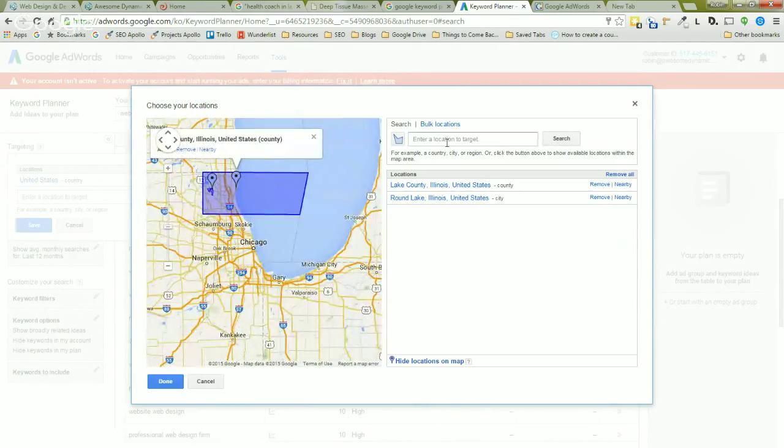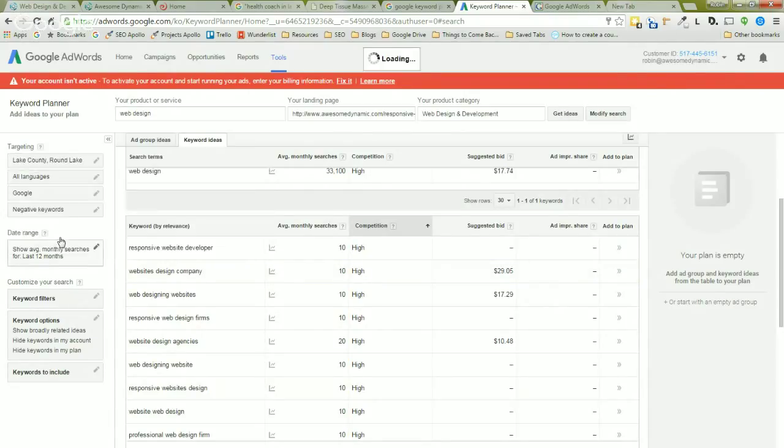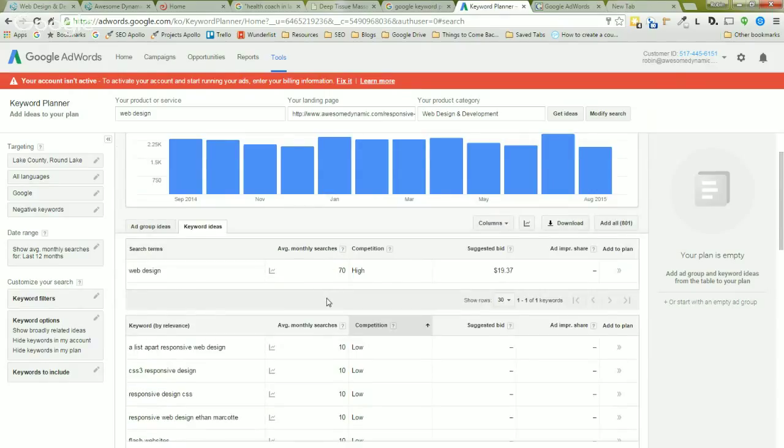Okay. And so it has Lake County and Round Lake. That includes just people searching in the middle of the lake as well. All right. And you have to press save, and then it'll reload these results. Okay, so we can see this. Go ahead and reorganize the average monthly searches so it's the other way around.